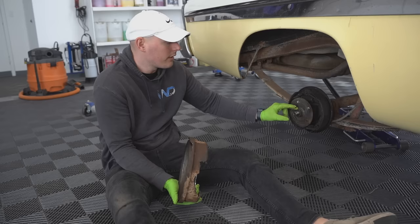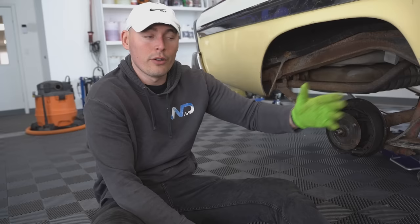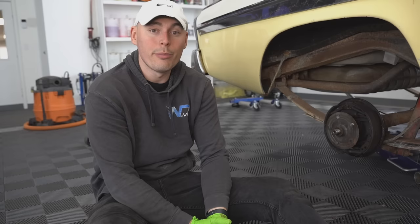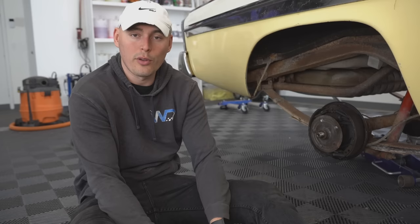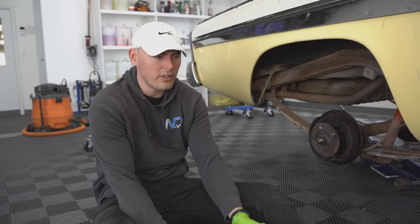I didn't realize that on the left side of Studebakers, they are regular threads, and on the right side, they are reverse threads. So, being a complete moron, I decided to take my impact driver and proceed to basically snap off one of the studs that obviously holds a wheel on. So I snap one, I go, what the heck's going on? I can't believe it's seized like that, blah, blah, blah.